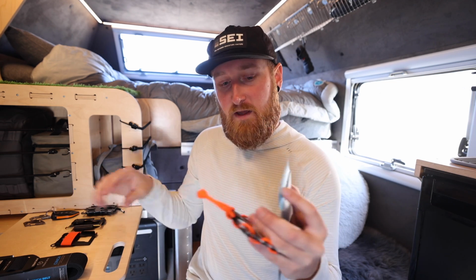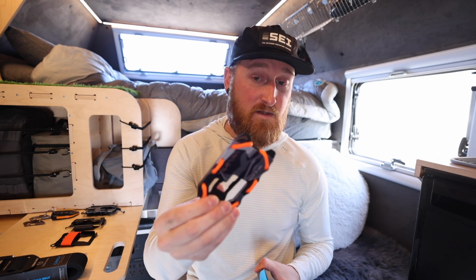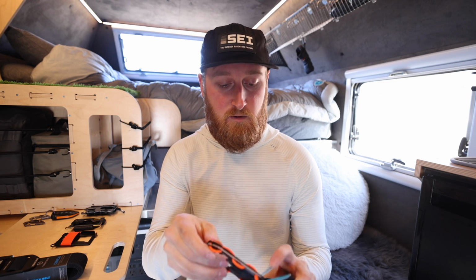So if you're looking for an inexpensive wallet, you can start with the Summit or the armored version of the Summit, or then you can bump up to the new OG 2.0 in SEI camo with the orange paracord. This wallet is going to be starting at $51.